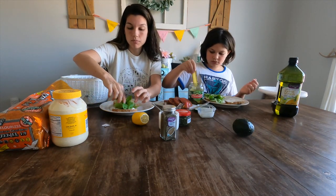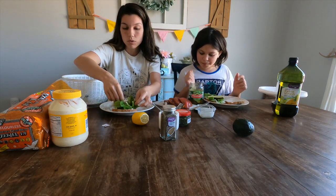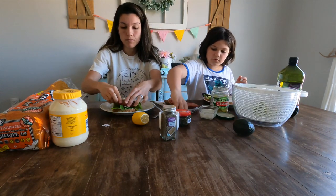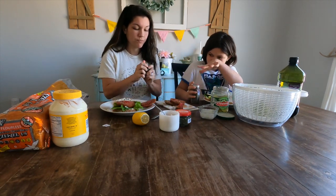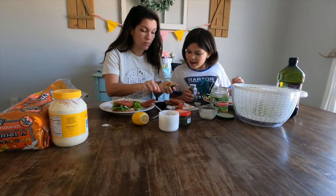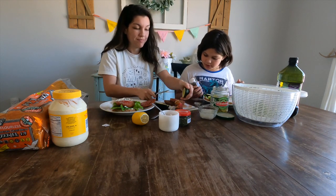I'm gonna add some lettuce. Ooh, this looks good. Pretty lettuce. Hunk of tomato. I think I'm gonna do my avocado next, on this area. It's like the perfect avocado. It is. Even the avocados are happy today.